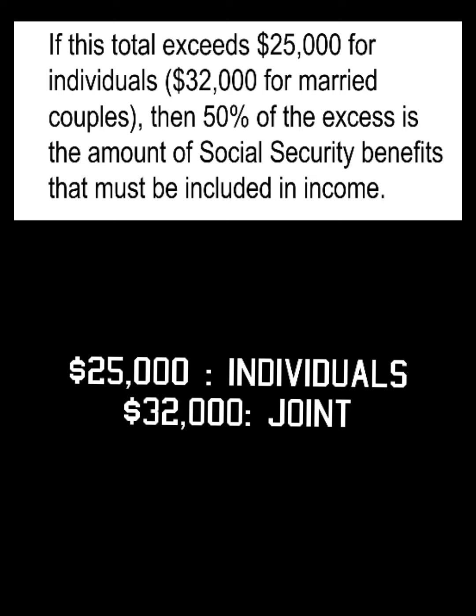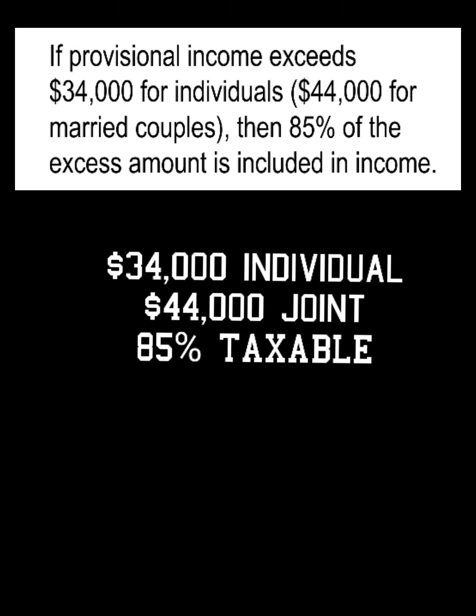If this total exceeds $25,000 for individuals, $32,000 for married couples, then 50% of the excess is the amount of Social Security benefits that must be included in income. If provisional income exceeds $34,000 for individuals, $44,000 for married couples, then 85% of the excess amount is included in income.